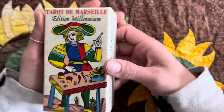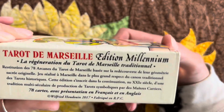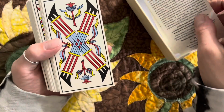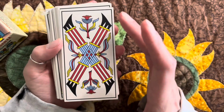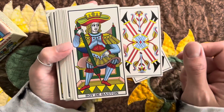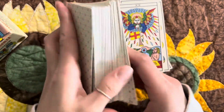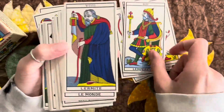Another Marseille, one of my first Marseilles actually, is the Tarot de Marseille Millennium edition. This is by Wilfried Houdini, 2017. This feels more like a fine art deck. It was pretty expensive. I got it for my birthday from myself. But I like the white. I like the color palette. It's really bright and cheery, and perfect. Nice cardstock. Like I said, it feels like fine art. Shuffle's nice. It's a little bit on the thicker side, but I love it.